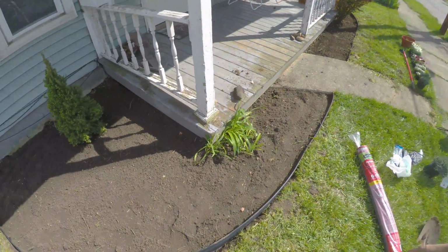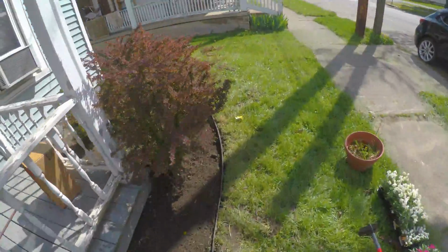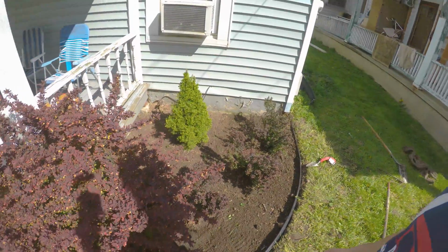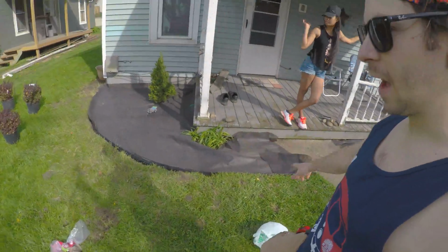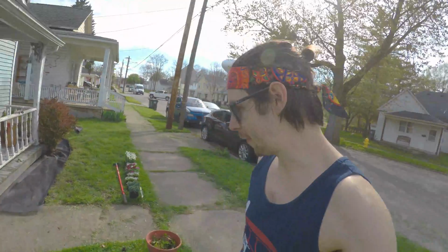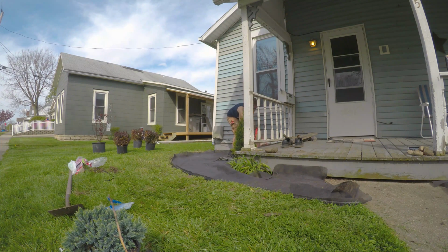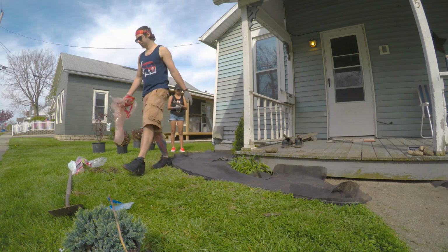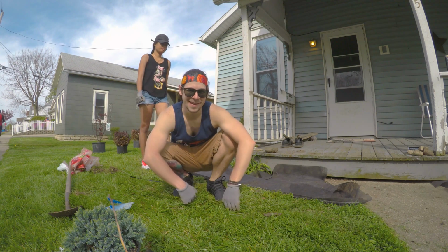All right, we got the edge lining down. Now we're gonna put the weed block and place our flowers. All right, guys, we just got the weed block set down. Now it's time to put the mulch down. Fun stuff. Actually, we got to plant these, then the mulch.